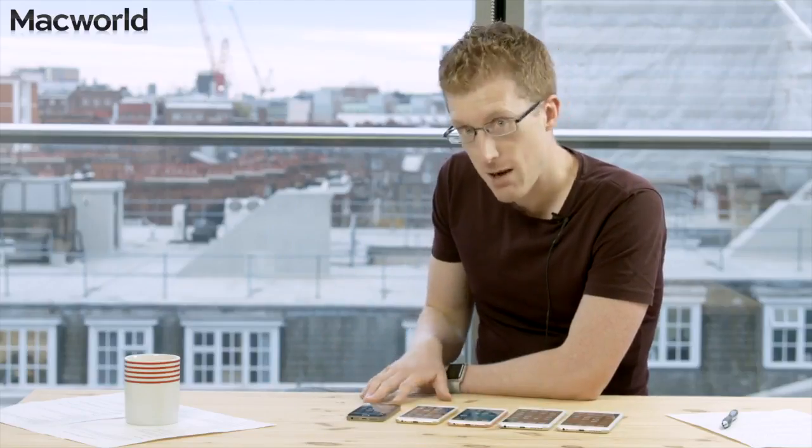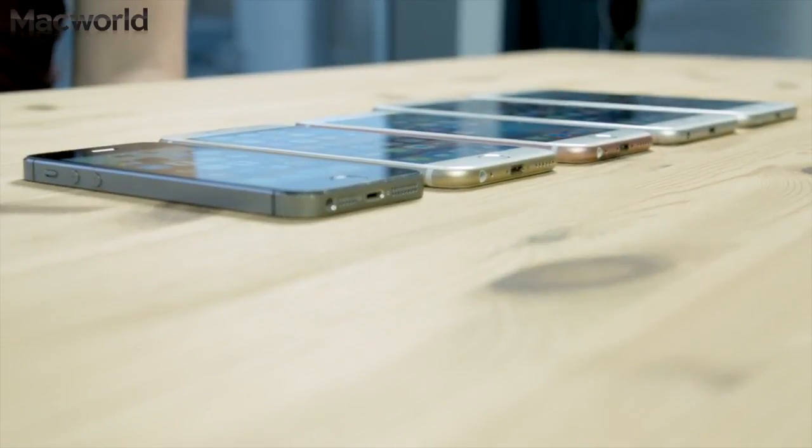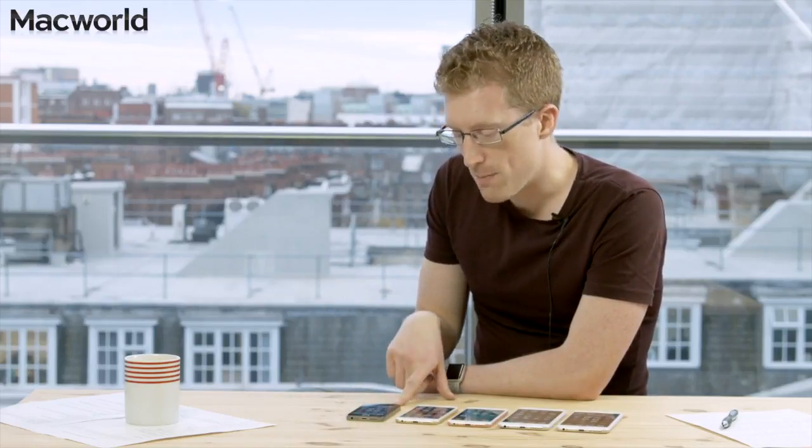It has the weakest camera of any of these here. It doesn't have Apple Pay. It doesn't have a barometer. It doesn't have Wi-Fi calling, which all 4 of the other phones here do. So if you're very, very desperate to have a 4-inch phone, if you're very keen to have a small phone, this is your option, but bear in mind that you'll have to make some compromises in return.